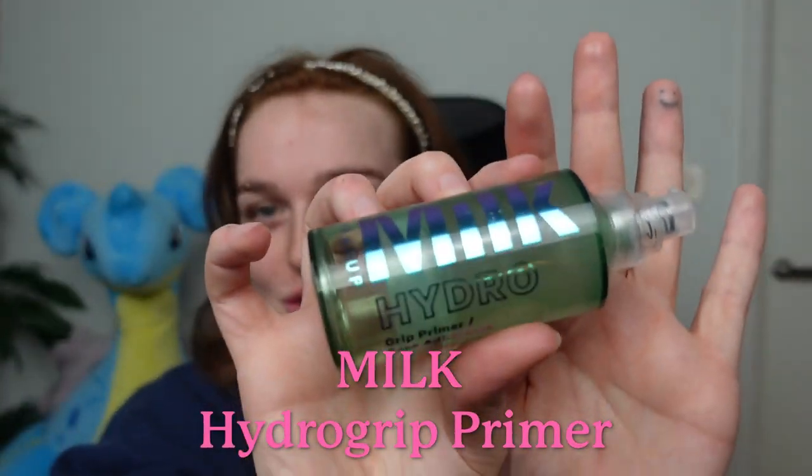So I'm gonna start with primer. I start with the Milk Hydra Grip Primer. This is really good because I have really dry skin. And also, this goes really sticky on your face. I don't know if that actually does anything, but subconsciously, it makes me feel like the foundation is obviously gonna stick better to my face if my face is sticky. I don't know if that's really the science behind makeup though.